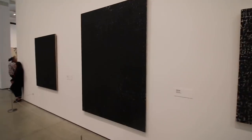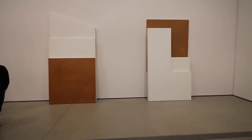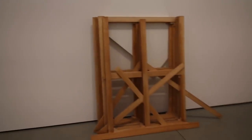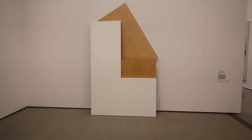At first glance, this just looks like canvas painted completely black, but if you take just a little bit better perspective, you can see there are words engraved in it, spelling out sentences. So you have to really pay attention to grasp this piece. Almost feels like I've walked into a section of Home Depot, but it's not. This is not just random lumber. This is displayed for a reason.